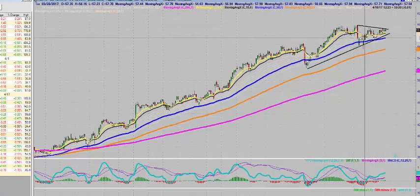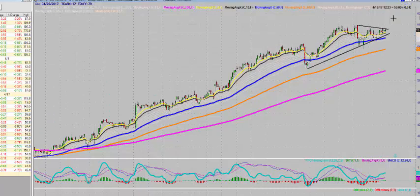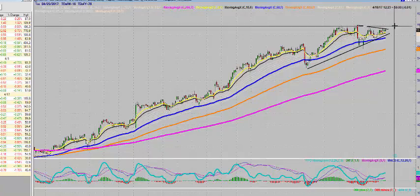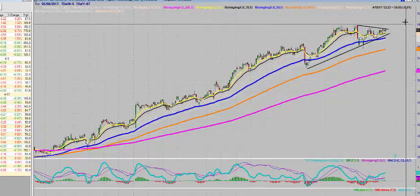We've had some congestion here, a little bit of indecisiveness around here. We came back down and tested the 50-day. All the averages are pointing strongly higher, and our oscillators are also pointing higher. So what we would look to do is possibly wait for a break above this area, or a more conservative trader may wait for a break above this overhead resistance here at 59.85. If we get a break and subsequent close above these levels, we would look to get long.